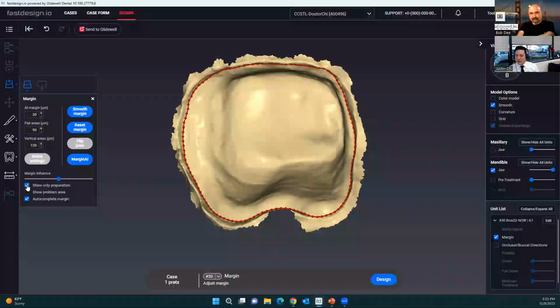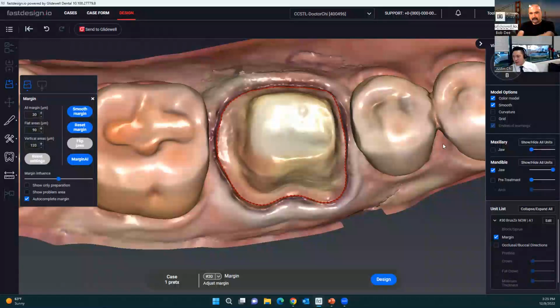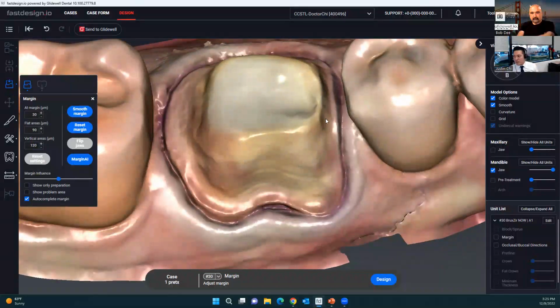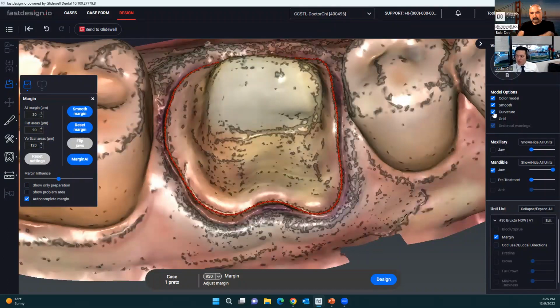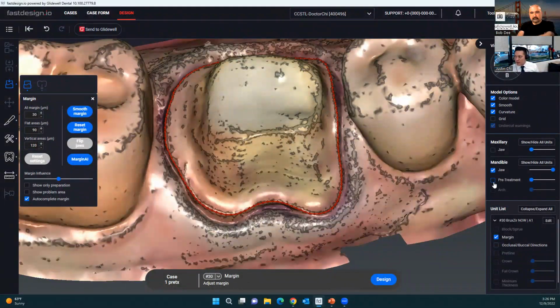So I'm going to turn off the show only, and we can turn the color back on. It's really up to you if you prefer marking it in color, which is great. If you want to see the contrast between hard and soft tissue, you can toggle the margin on and off on the lower right-hand side here. I also like to use that in areas that may be a little more questionable. And of course, you saw the curvature both in color and stone to help aid with the placement of the margin.